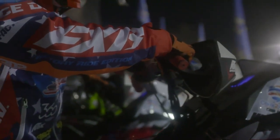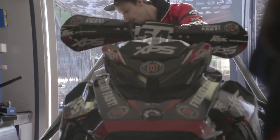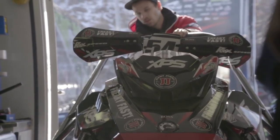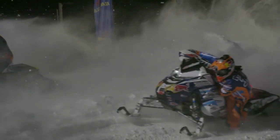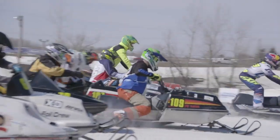We've been working with Rocks for a long time, and he's got his new Pro-Tec guards. They graphic up and look great. Lots of extra protection for the hands to keep them nice and warm and dry. Super lightweight, and Rocks, the whole group, especially Chris, is just an outstanding group to work with.